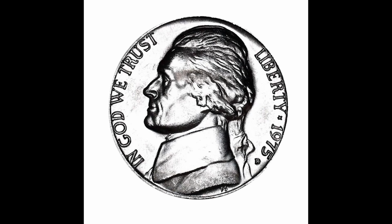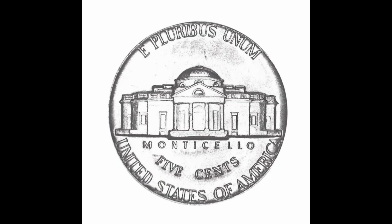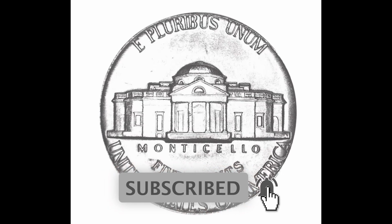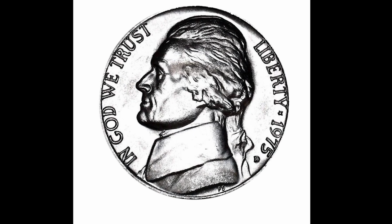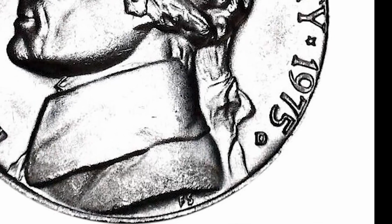So here's something that not many people know about. These Jefferson Nickel coins all have a D mint mark near the date there. Now, typically the D mint mark is going to be located in this area, but there's a possibility that if you have a 1975 Jefferson Nickel like this, but the D mint mark is in a different location, the coins are going to be worth normally about $1 or $2.